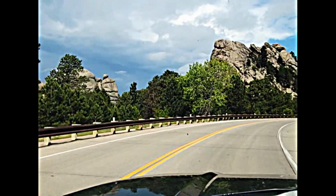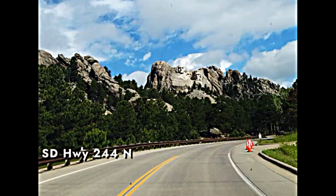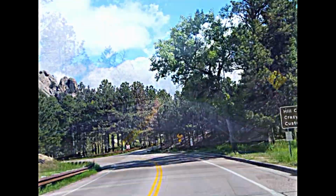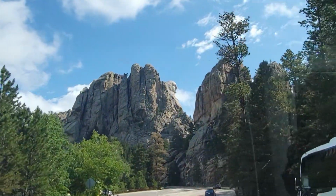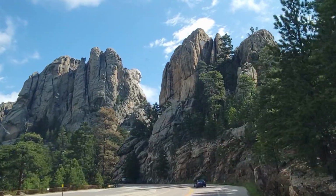Leaving Mount Rushmore, and we're gonna try and find Crazy Horse next. There it is. Let's believe. It's a profile of Washington right there. That's awesome.